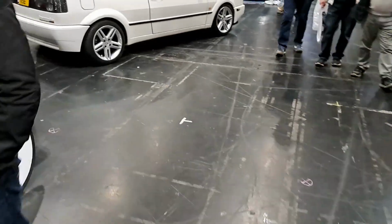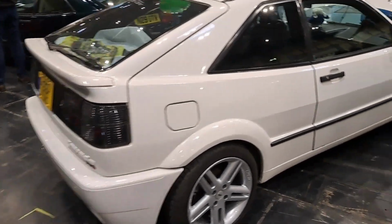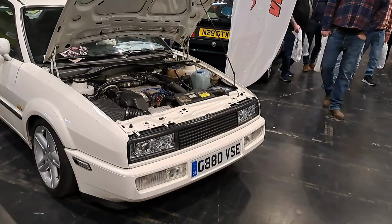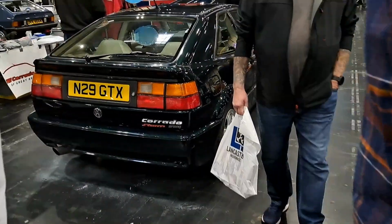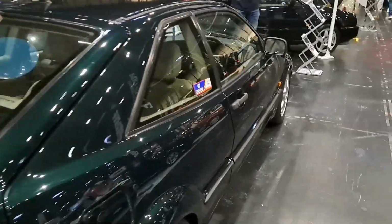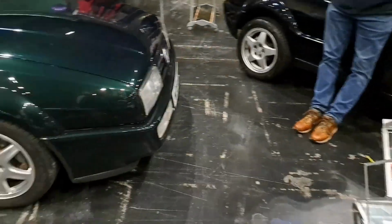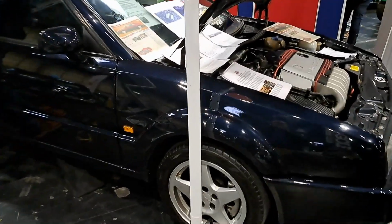We got some more Corrado action going on around here, viewers. Left-hand drive one here, 89 to 90. I think an American one from memory, because I have seen that before. Then we have a rather nice Corrado VR6 Storm in dark green with a beige leather interior. Well, viewers, we've found the best specification Corrado in the history of the world, and I would like one. Thank you very much. Right.